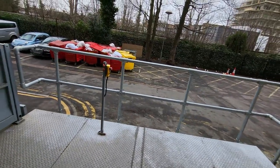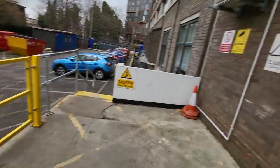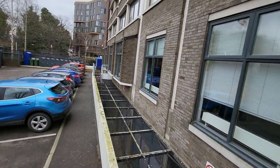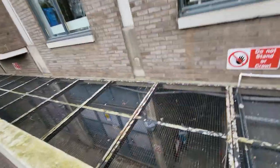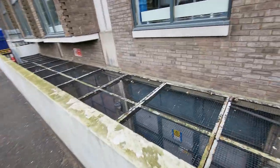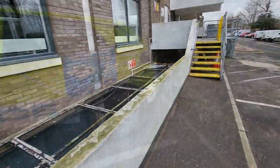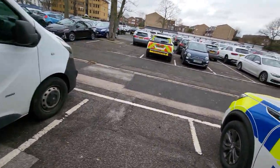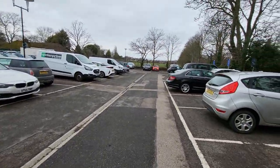So that must be where they bring the stuff up, if they can't back it up to there, but you got these barriers, so there's a little gate there. It's private. Where does it say private? Is it private at all? That's very grim looking. Look at that.